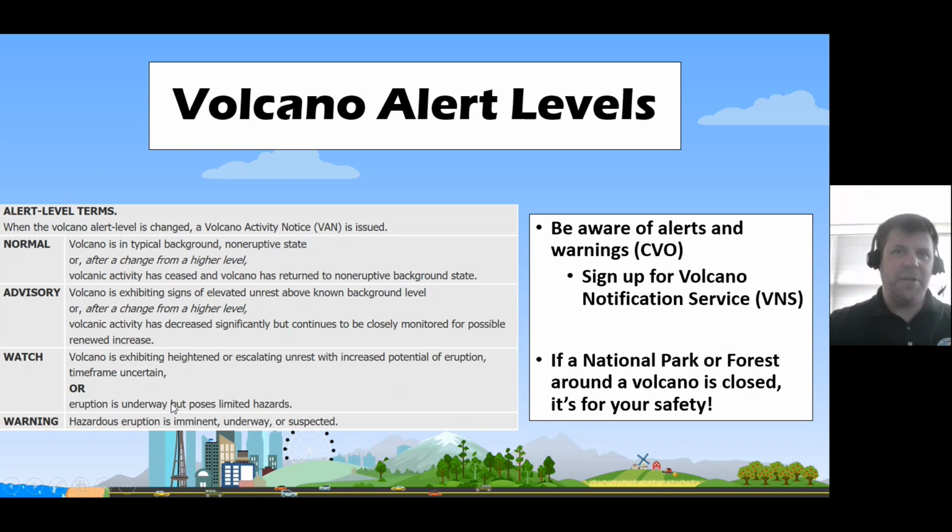A volcano might also be in a watch if it's erupting, but it's not actually posing any hazards to people. For example, Kilauea is very frequently in a watch because it's just erupting in its summit caldera. It's not really impacting anyone, and you can go watch it, and it's a really fascinating sight. A volcano in a warning means that there's a hazardous eruption going on, so it puts people in danger, or it's underway, or it's suspected. It could be about to erupt.